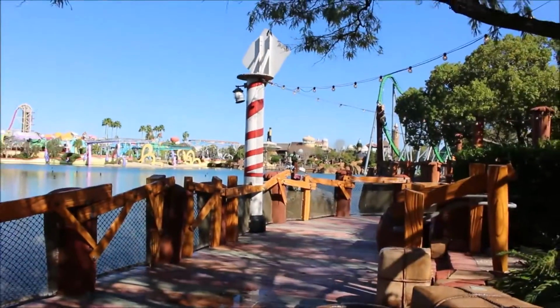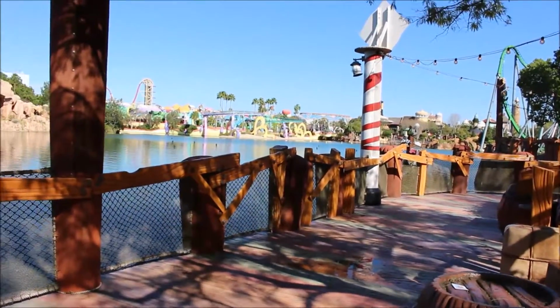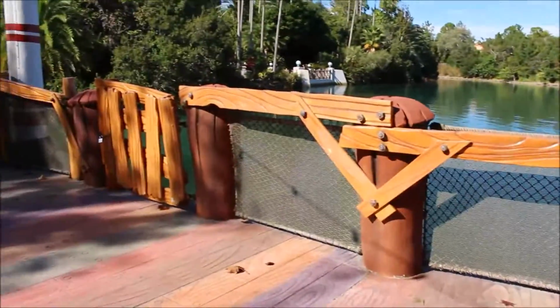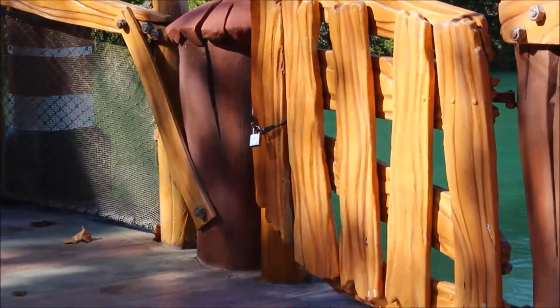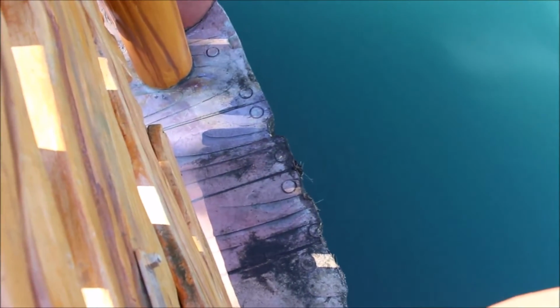Weird. At the very back of Toon Lagoon's lagoon watching area, you'll come across a boardwalk. Do you notice anything weird about this boardwalk? Anything that's gated off? Now, I don't know about you, but this looks like a pretty steep drop-off.